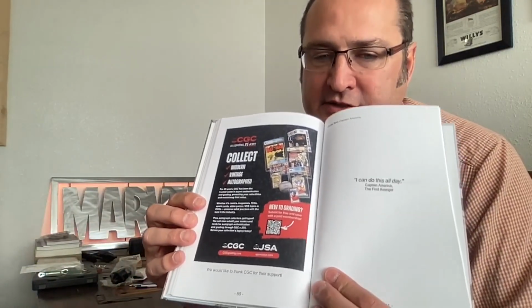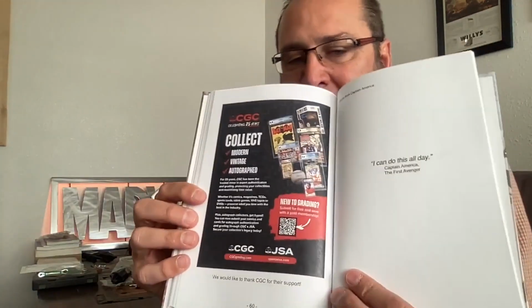That's one of the reasons why I asked Matt Nelson to provide me with a free ad, because the goal here is the historical preservation, and I do believe CGC provides the best grading services in the industry. So that was nice that he gave me this ad to throw in here on the book.